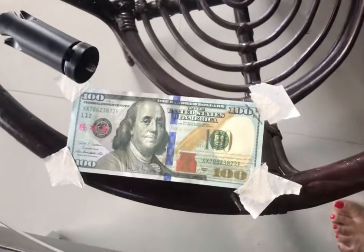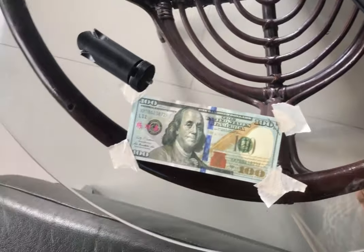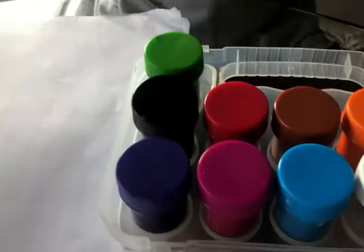My paint is ready. I'm using this glass table, and I taped my US bill on it. I also have a paint mate. Say hi, you two. Hi. Tell them your name. My name is Kiwi. And what are you going to paint today? I'm going to paint a dragon. A dragon, guys. So he has his paint and his paper, and he's going to be painting a dragon.